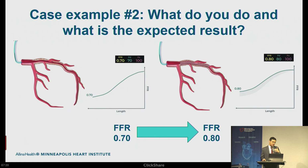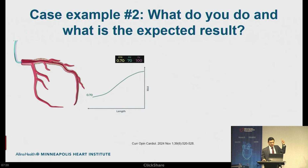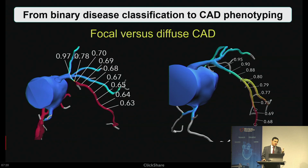And now we have, as I'll talk about in the next slide, a number of technologies that are able to better measure this, such as the one that I showed at the beginning, non-invasively from a CT, provide that phenotype of coronary artery disease and answer that question upfront.